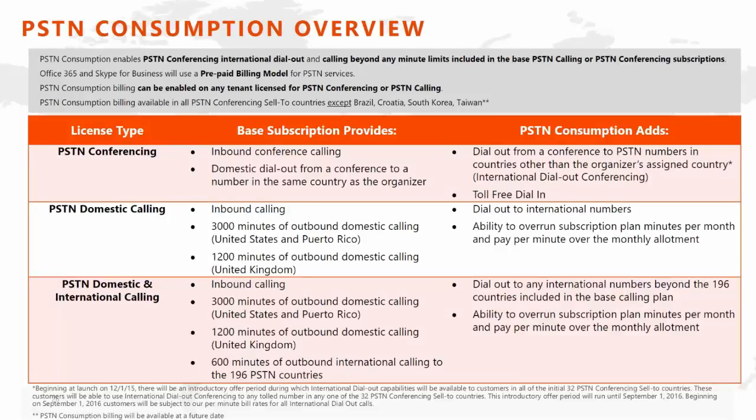PSTN consumption is a pre-allocated amount of funds that are utilized almost identically to a Starbucks gift card. You prepay $250, $500, $1,000, and every time it's being used, it chips away. As soon as it gets to a low watermark, just like your Starbucks card, it can reload right back up to the $1,000 mark.